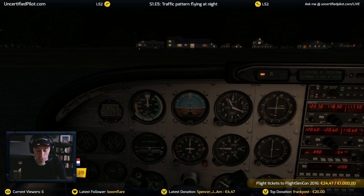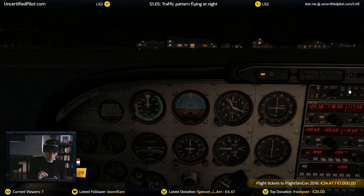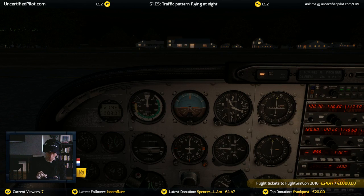Okay. So here we go. San Luis ATIS we already put in, 120.6. Let's go. San Luis Airport information, Tango 1107 Zulu. Wind calm, visibility greater than 20 miles. Sky condition, ceiling 1000 broken.